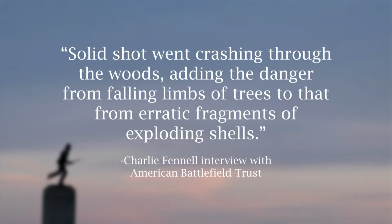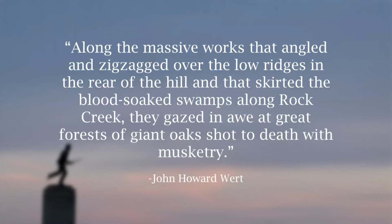As one soldier remembered, solid shot went crashing through the woods, adding the danger from falling limbs of trees to that from erratic fragments of exploding shells. John Howard Wirt, who had graduated from the Black Ducks and enlisted in the 209th Pennsylvania Volunteers, described the scene in this way. Along the massive works that angled and zigzagged over the low ridges in the rear of the hill and that skirted the blood-soaked swamps along Rock Creek, they gazed in awe at the great forests of giant oaks shot to death with musketry.